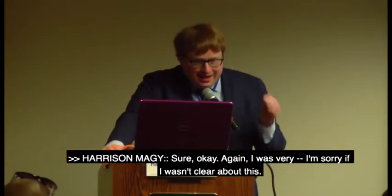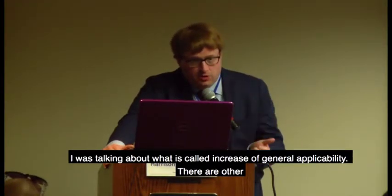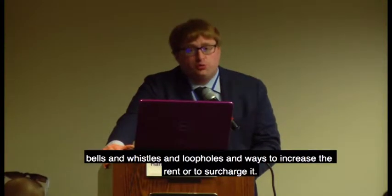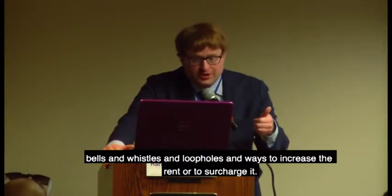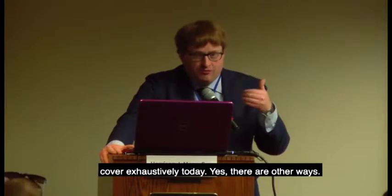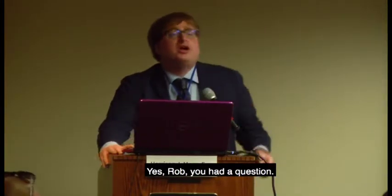Okay, again, I'm sorry if I wasn't clearer about this. I was talking about what is called the increase of general applicability. There are other bells and whistles and loopholes and ways to increase the rent or to surcharge it, and unfortunately, that gets into the permutations that we can't cover exhaustively today. Yes, there are other ways. Yes, Rob, you had a question.